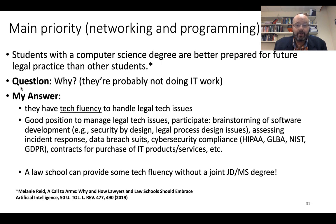And so one author, I was looking at an article, she said, look, students with a computer science degree are better prepared for future legal practice than other students. I say, okay, I think most folks might agree with that. But a question I was looking at is why? These folks are probably not doing the IT work. And my answer is they really have the tech fluency to handle the legal tech issues. So they're in a really good position to brainstorm on software development, whether it's for security by design under GDPR or emerging law in the US, legal process design, assessing incident response, data breach suits, cybersecurity compliance under different statutes. So it's all about tech fluency.